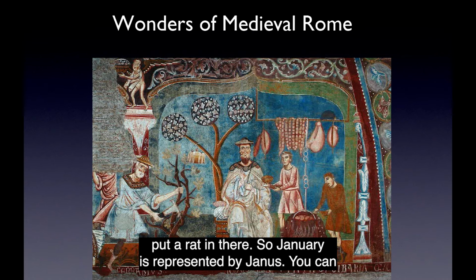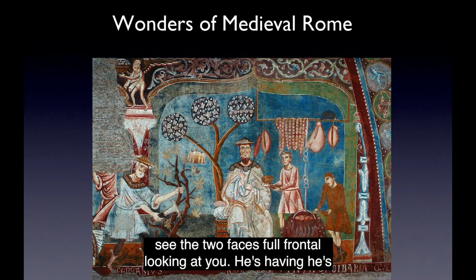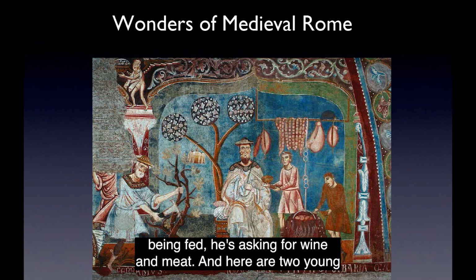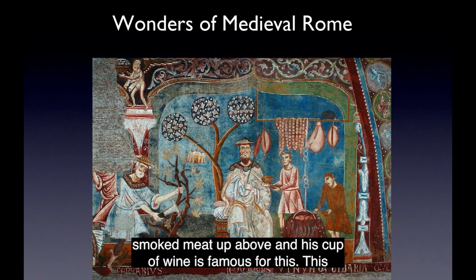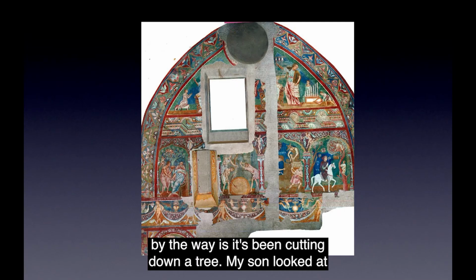So January is represented by Janus. You can see the two faces, full frontal, looking at you. He's being fed. He's asking for wine and meat, and here are two young men who are serving it to him. So there's Janus with his supply of smoked meat up above and his cup of wine. It's famous for this. This, by the way, is February.